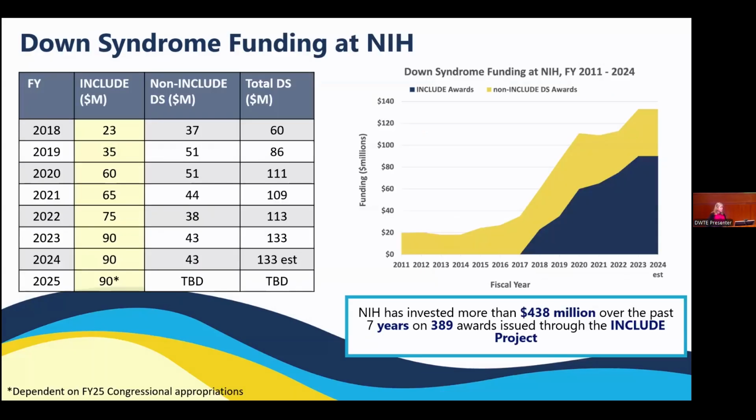And this is just, again, to give you an idea about that funding and what a big difference that's made. And I think you can see that this graph kind of parallels the number of study publications that there have been in the recent past. And so funding in general that's not part of Include is in the yellow. And you can see that it's been roughly stable, maybe grown a little bit over time, but that Include funding has just made that mountain taller and really increased what's been available.